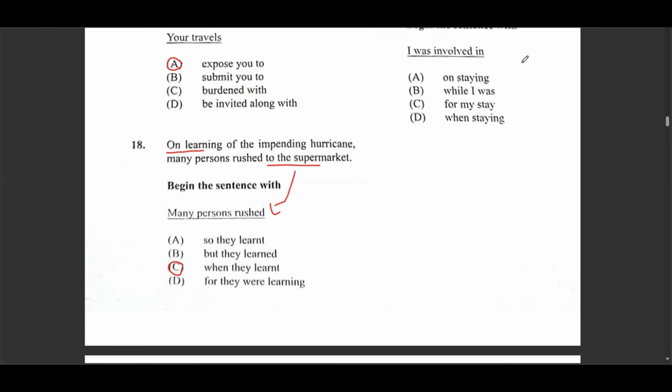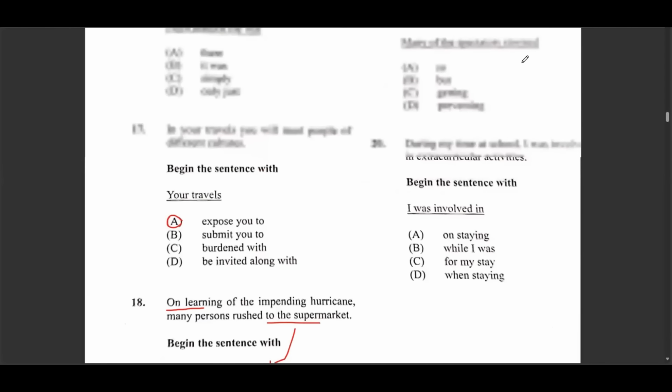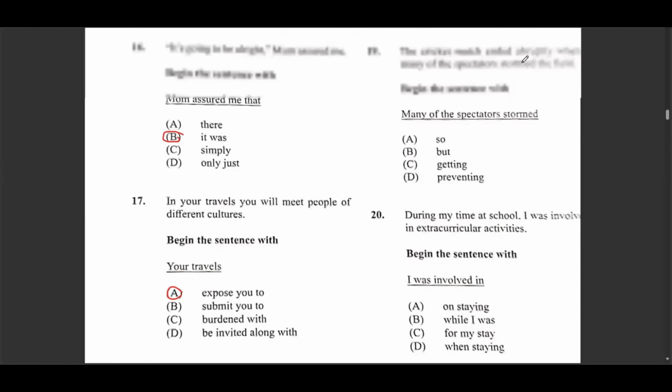All right, going up to number 19. The cricket match ended abruptly when many spectators stormed the field. So key thing here, this happened when this other thing happened. The sentence needs to give that same meaning. So we need to start our sentence now with many spectators stormed. So what did they storm? The field, right? So you could continue with that from here. So many spectators stormed the field, right?